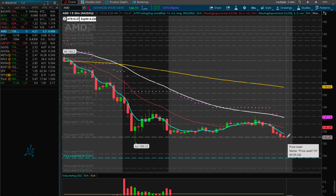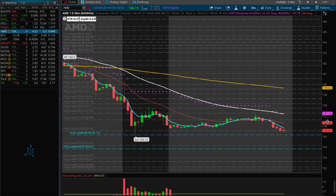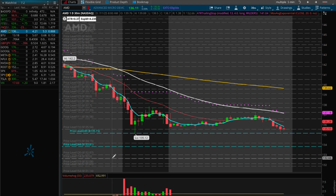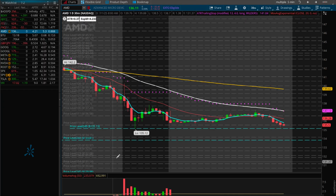Now under 135.54, we could very well come back to around this 135.12 here. I like to mark those places where price stopped. We stopped in this area for a reason, right? Breaking that 135.12, we can come back to around 134.15, breaking that 133.81. And should we lose that area of support, 132.97, and under that 132.97, I have 132.60, and again here at 132.08. Now if we break that 132.08, the next level is 131.14.